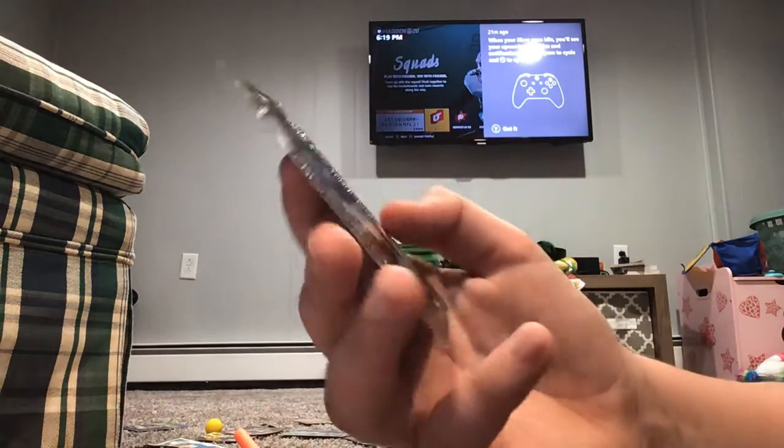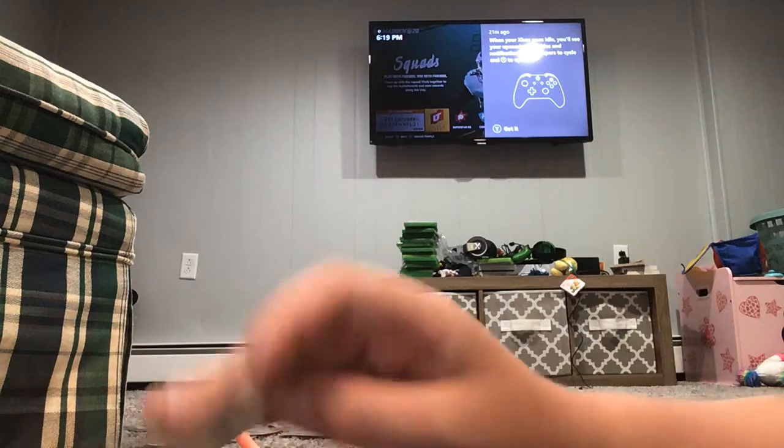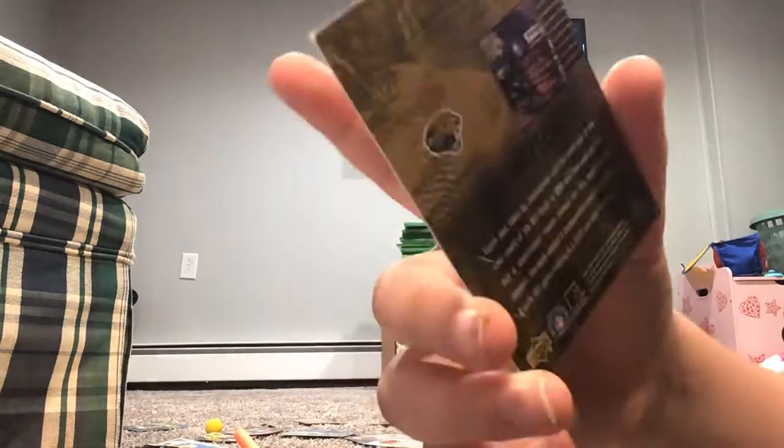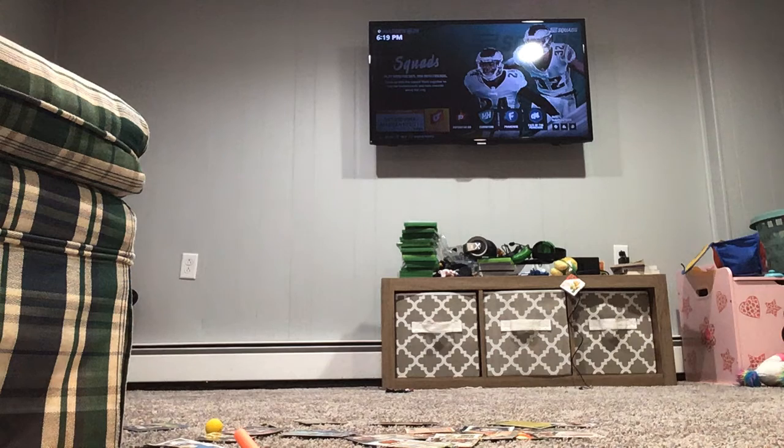I have another cool card. I need to show you guys if I can find it. I don't know if it's down here or not. But it's an autograph. I'm pretty sure it's an autograph. But kind of boring, back to it. Let me get some more cards.